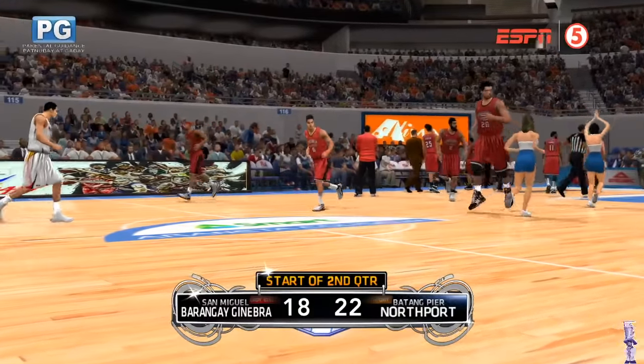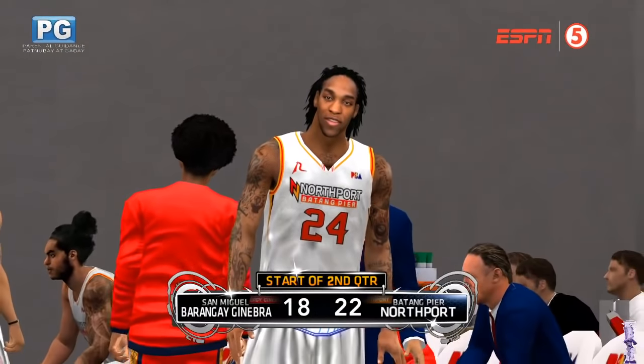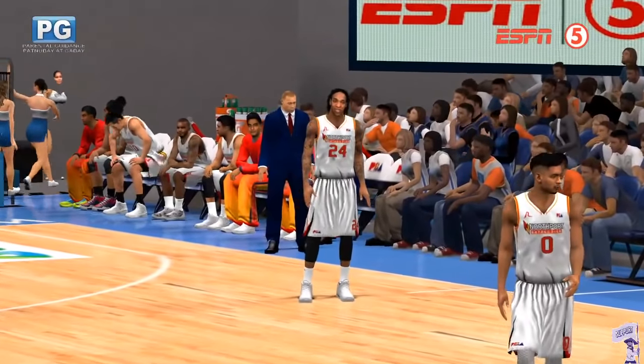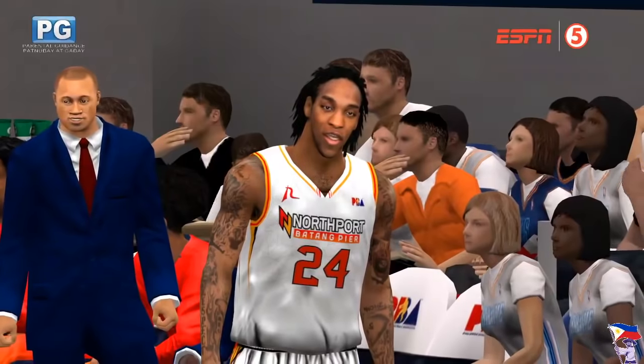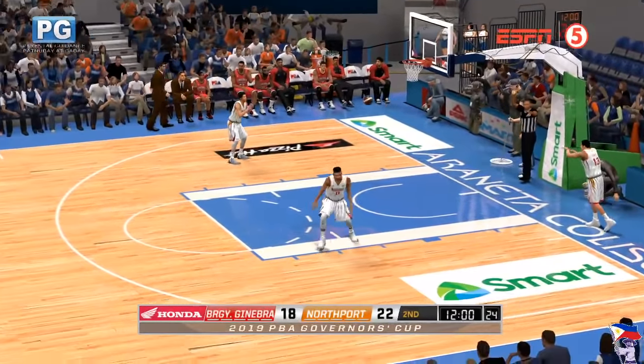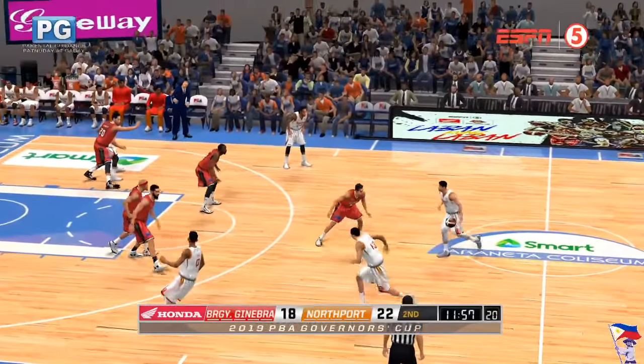All right, the second quarter beginning in just a moment. And guys, what's your take on the home team so far? This team has done a nice job on the glass. I think that's how they've built this lead. They've been very physical, really established a presence in the paint. They've chased down those balls. As soon as they've hit the iron, they've been chasing them down. That's been a solid effort by them.